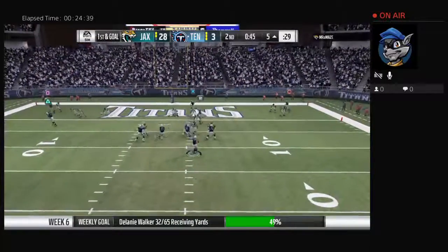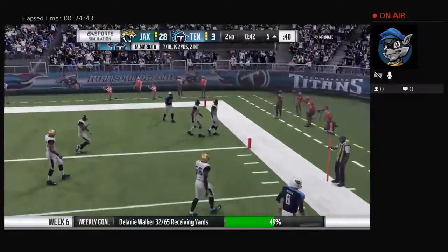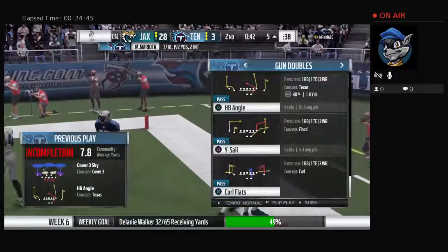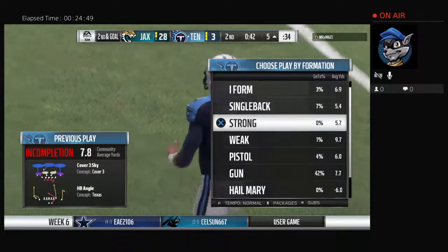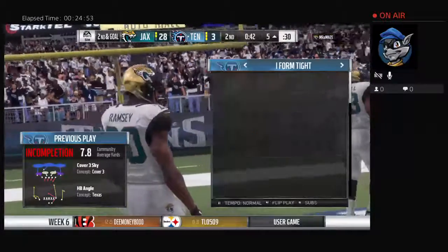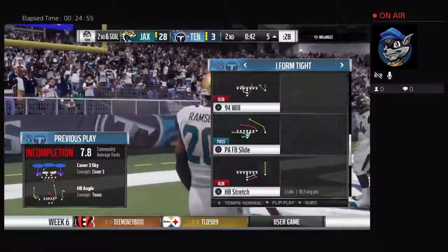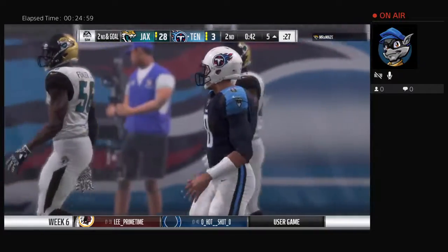To throw Mariota. Escaping the pressure right. And he's just going to throw this one out of bounds here. Nowhere to go with it. Incomplete. I hope I don't sound too rah-rah on that one, but that's the exact right throw. Either your receiver gets it or no one gets it. Give him a lot of credit for being really precise with it. Got rid of it. No one got it.